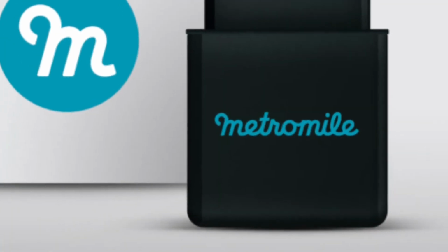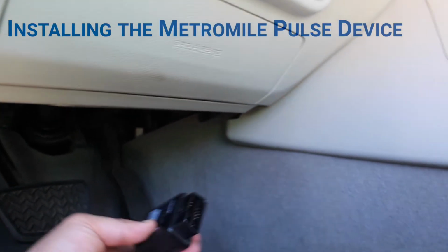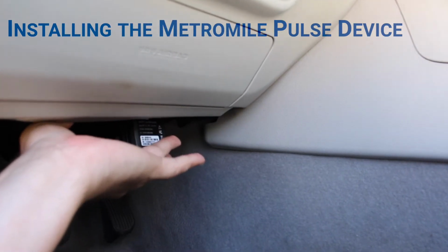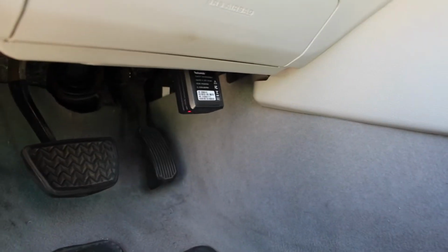So for pay per mile car insurance to work, you need a little tracker. I use this one here, and you just plug it into your car in the little port where a mechanic would plug into your car's computer. I'm going to show you how easy it is to get set up. So here is the dashboard, under the dashboard of my Camry. You can see my Metro Mile dongle here. Just plug it in. The only place it fits. A little red light turns on. That means I'm up and running.